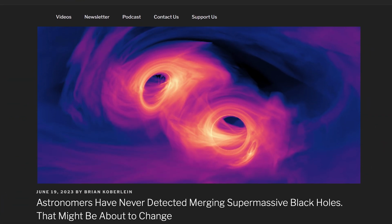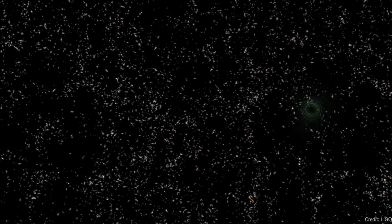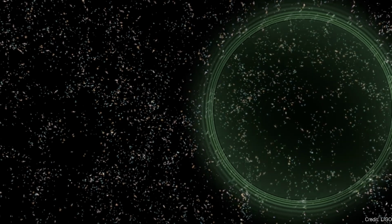Maybe there's a way to detect supermassive black hole mergers. At this point, I'm sure you're quite familiar with the idea that gravitational wave observatories can detect colliding black holes, but they can only detect the stellar mass black holes, so the ones with dozens of times the mass of the sun. They can't detect the ones with millions or even billions of times the mass of the sun mashing together. And that seems surprising.